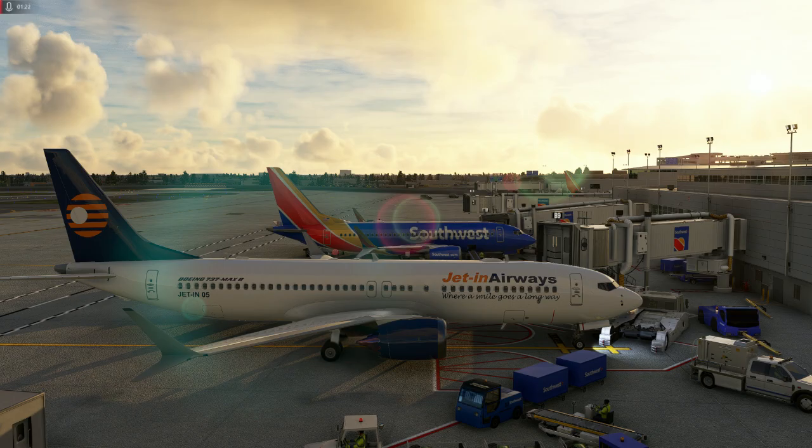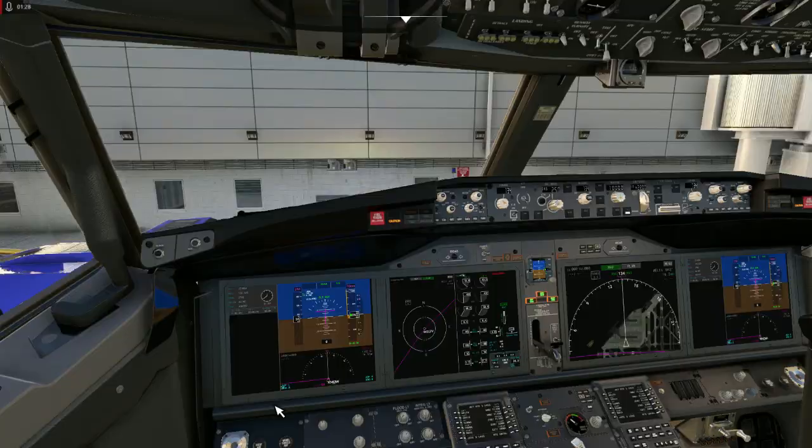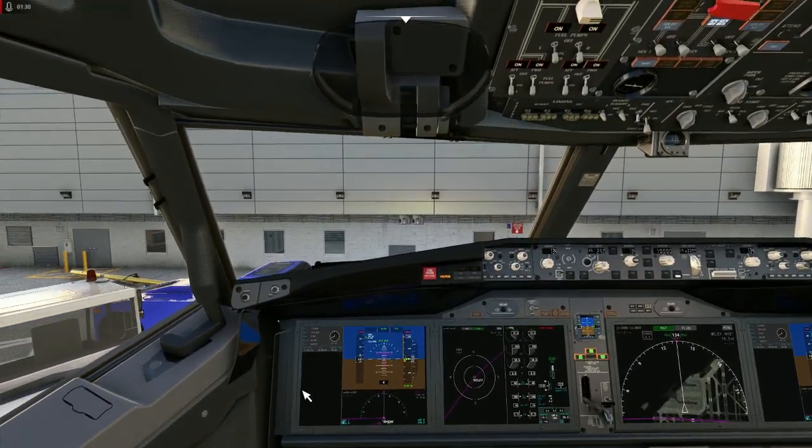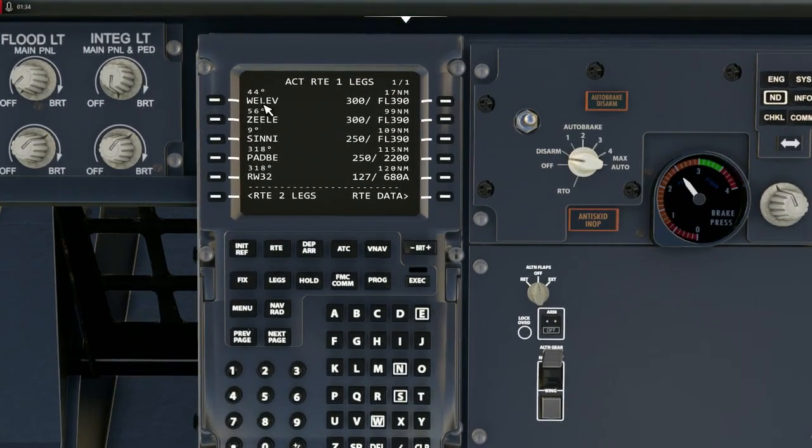The customers are all in and seated, and we've got our flight plan all in here. We can see our waypoints here. We're climbing out of Midway, heading over to Wheeleave, Zeal, Siney, Padby, and then straight into runway 32.